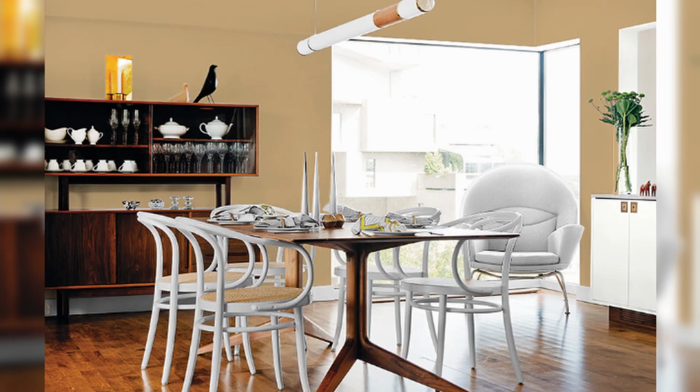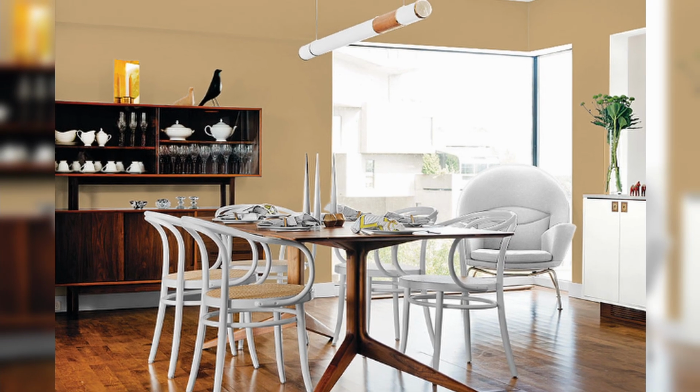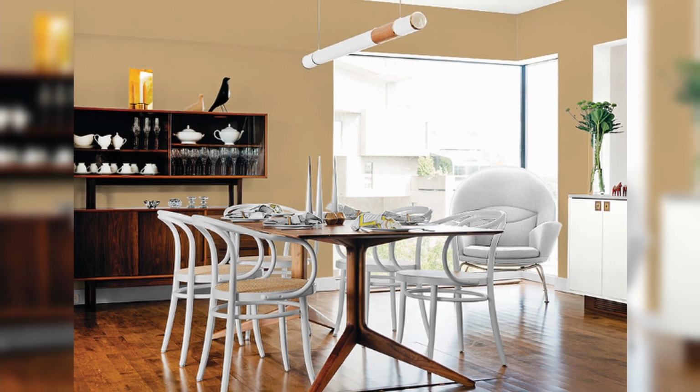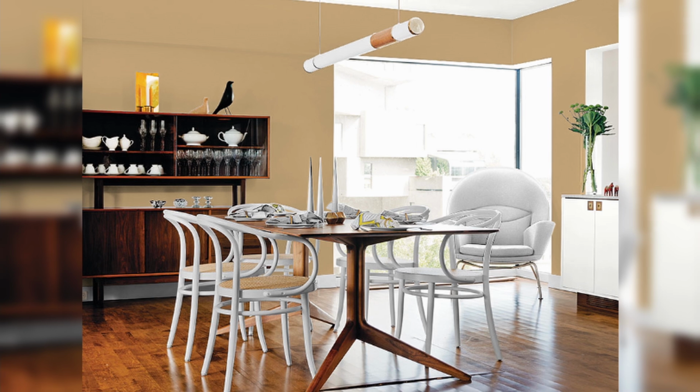Which leads me to the question of whether this is a color I would say is the best warm neutral for your whole house. I wouldn't say so, to be honest. I've seen this type of color used throughout a whole house, and it didn't particularly look bad, but I would say that it might have been overwhelming the space a little bit.